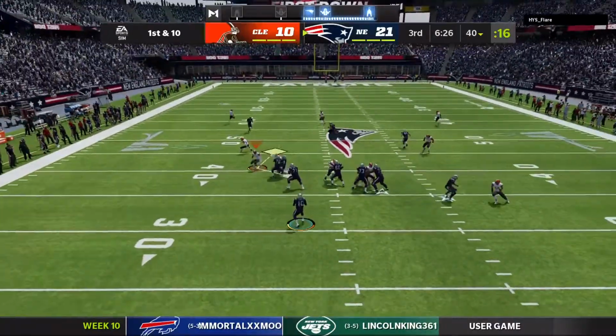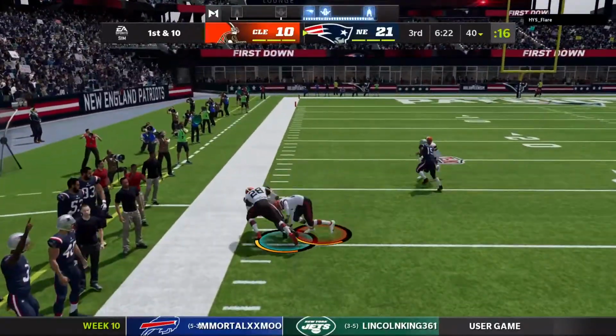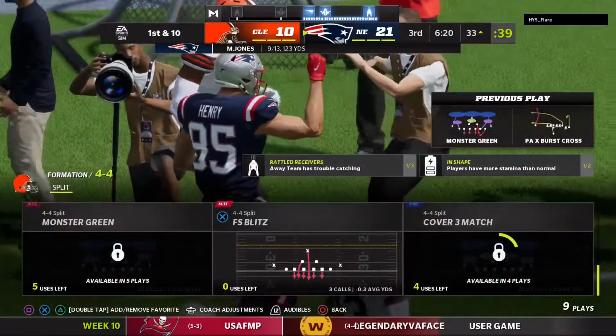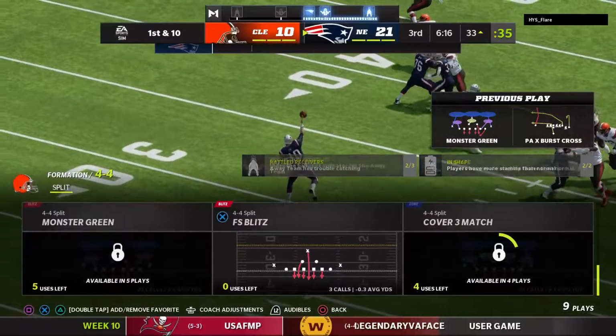Off play action, Jones. Open man, the tight end Henry. Now he's going to get this all the way down inside the 35. The two big plays right in succession as this one goes for 27.